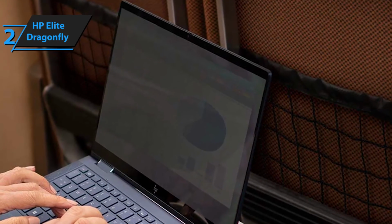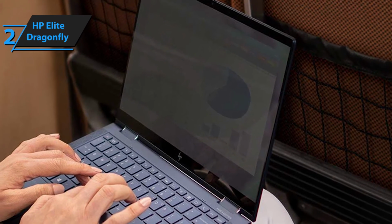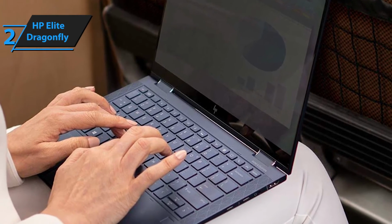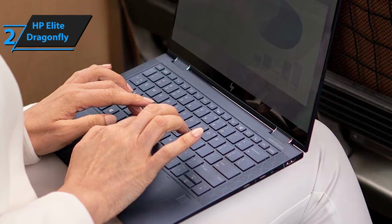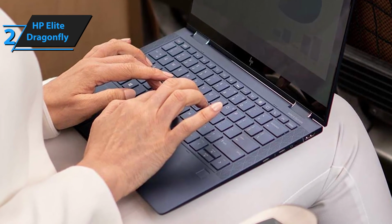Overall, Elite Dragonfly does have relatively standardized specs, but they're more than you'll need for most business-oriented computer tasks, such as copywriting, typing, editing, and such. Simply put, the convenient design paired with compactness and versatility yield a great combo.